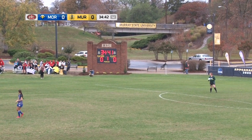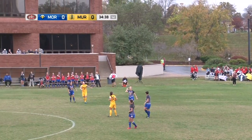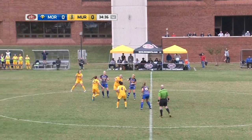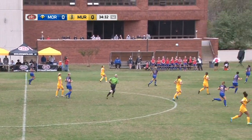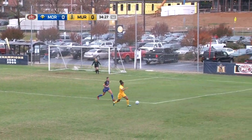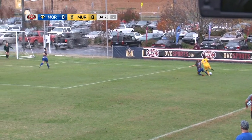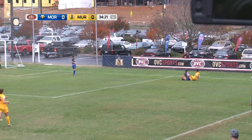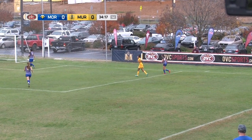Both teams, it's pretty evident what they came here to do. Morehead are going to be a little more direct, get the ball forward to that deadly four that they've got, score a lot of goals. And again, Murray's going to sit back a little bit and look to counter using the pace that they've got. Lancaster, long ball, trying to find White. She does, as White's going to try to look for a cross here. And a slide tackle right there by Gomez, and it'll be Murray State's first corner of the match.